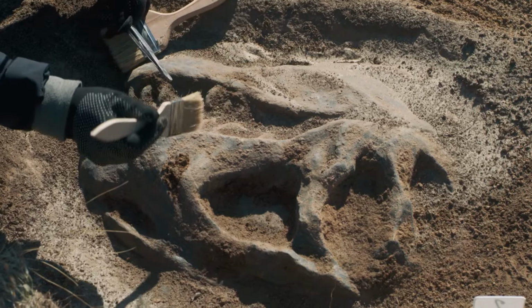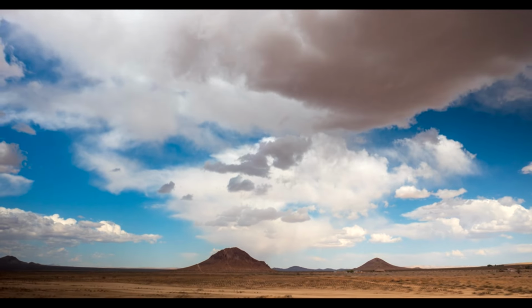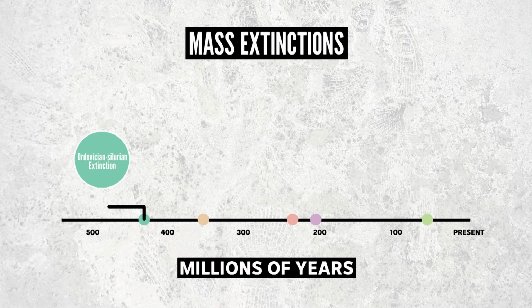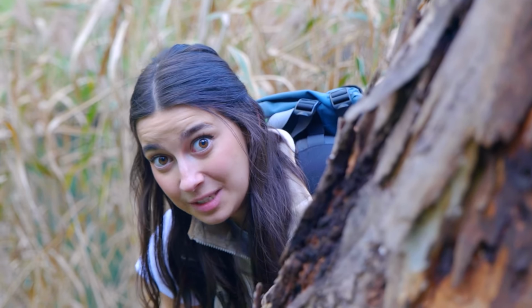But there have been a few times in the past 500 million years where a whole lot of species have disappeared in a short amount of time, in events we call mass extinctions. There have been 5 of them. The most recent famously killed the dinosaurs. But here's a not-so-fun fact for you. Experts believe we're actually living through our 6th extinction right now.